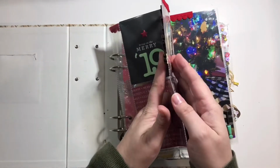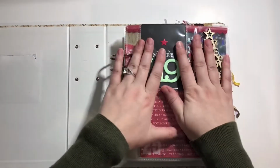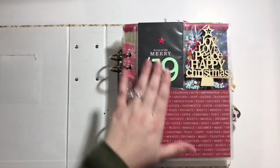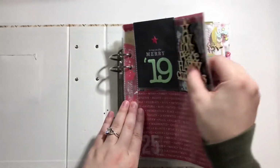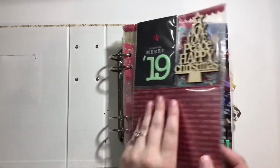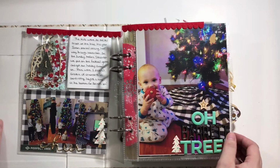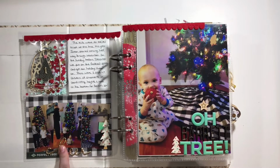This is a chunky little piece, but it worked well in my December daily. It is pretty thick. It always gets thick, but it worked. I was worried that it wasn't going to work and I was going to have to take it off, but I managed to make it fit, so that was really nice. And then it goes into day one, which is setting up the Christmas tree.